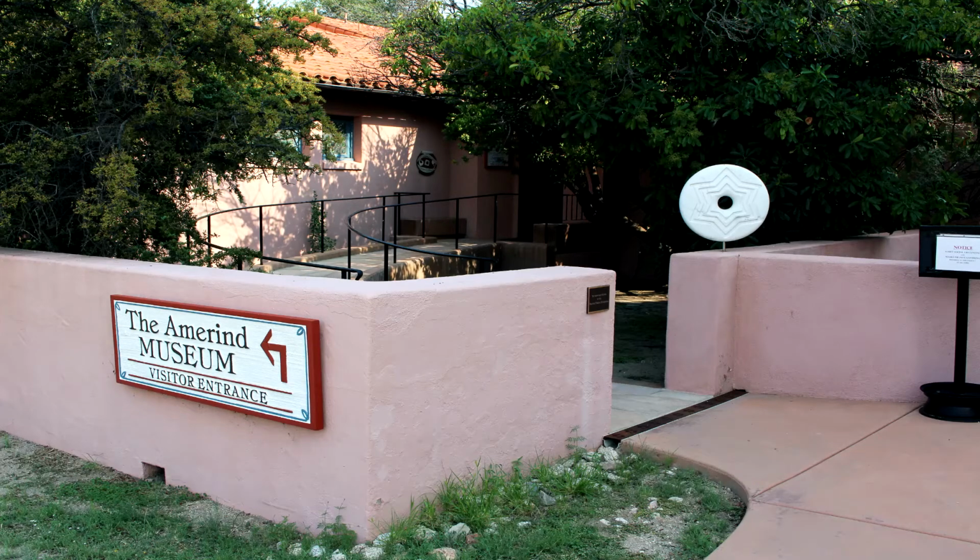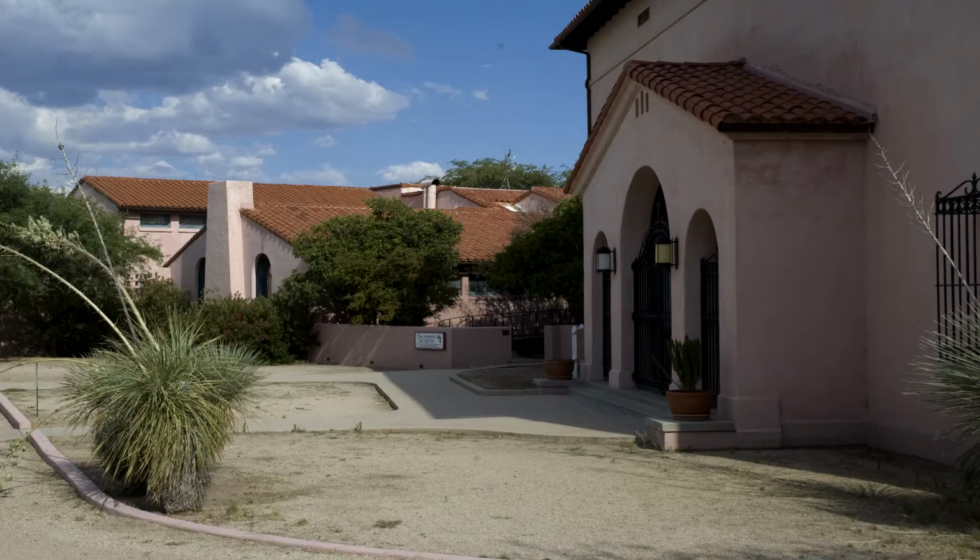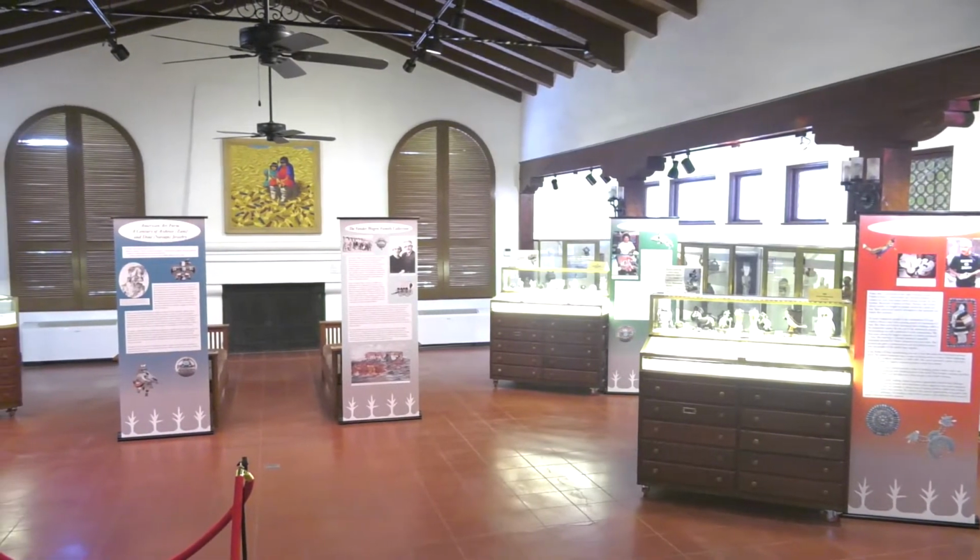The other exciting thing that happened this summer is we embarked on a $400,000 renovation project to air condition this building. This is, of course, our historic museum building right behind us. It was built in stages between 1936 and 1954. And for the first time since 1936, it has a modern air conditioning system.